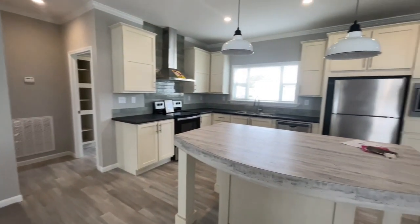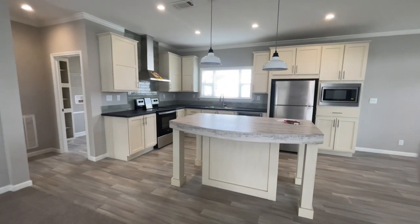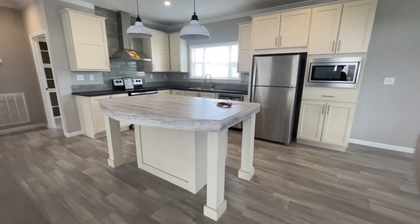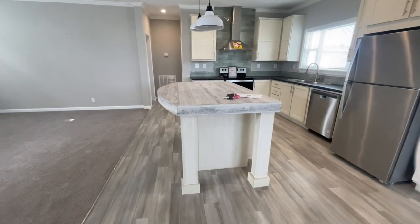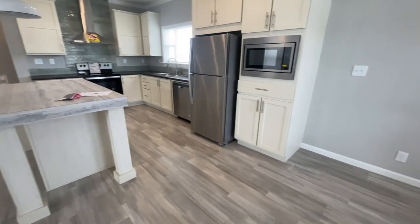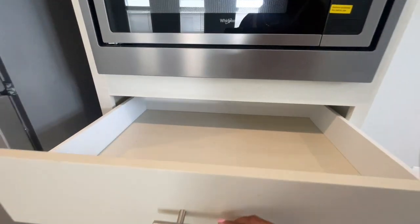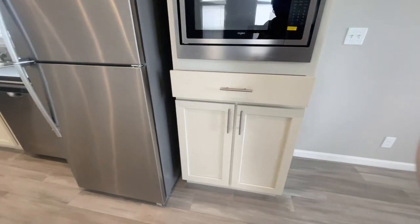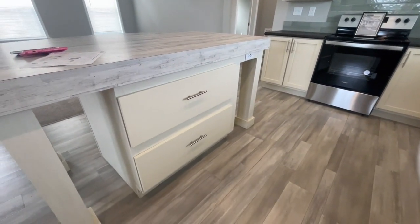In your kitchen, you've got cream white cabinets, which I love. Very seldom do you see the cream white. I really love the color of those cabinets. Love this rounded island. You could probably sit 3 to 4 bar stools there, depending on the style of your chair. This one has a built-in microwave, which is always nice. And I love the drawers. You've got soft close. Love the cabinets. Really pretty. Love the big pot drawers in this island.